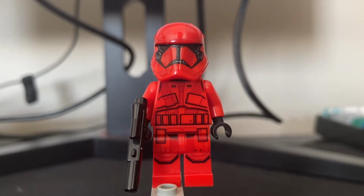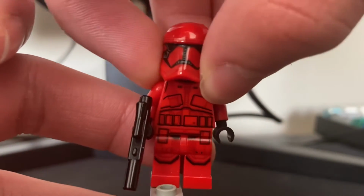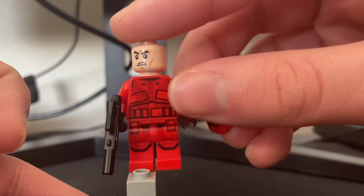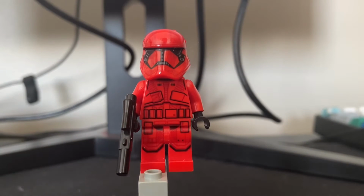This figure did come in a battle pack and a Kylo Ren's shuttle. This is basically a red version of the First Order Stormtrooper, but I think the helmet is a different molding. I'm not sure, I've never found this out, but I'm pretty sure it's a different molding, just a little slimmer in the front. But this is a very, very nice figure. It is not exactly easy to get. You do have to pay $15 for a figure, but it is a fantastic figure.